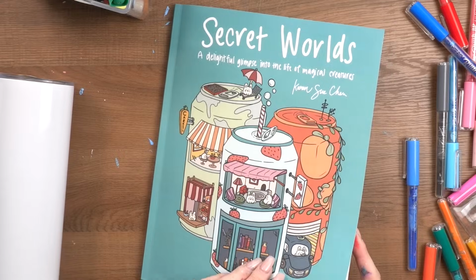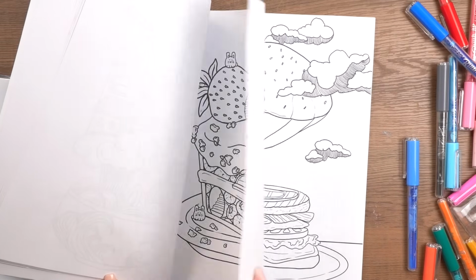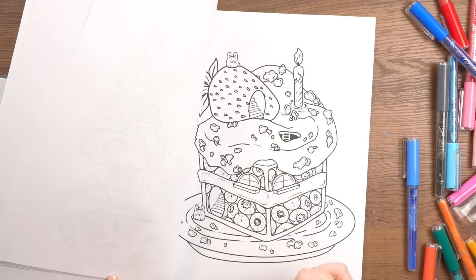I would give this coloring book for illustrations a 10 out of 10. Paper-wise, I'd probably dock it a point, so I'd give it like maybe an 8 out of 10, just because the paper isn't the best in the world.